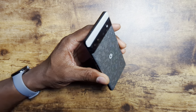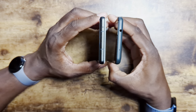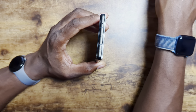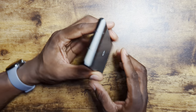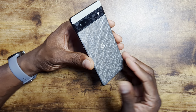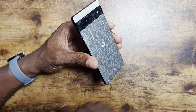Now, one thing they did do with the 6A is they took away the headphone jack. Now, should they have done that? Probably not. But they're getting into this Tensor chip. That's another thing inside, we're going to talk about that in a little bit. But the design of this device, losing the headphone jack, it's okay, I guess, because of the Pixel Buds. You can get a set of Pixel Buds A right now for 50 bucks. So you get everything for 350.